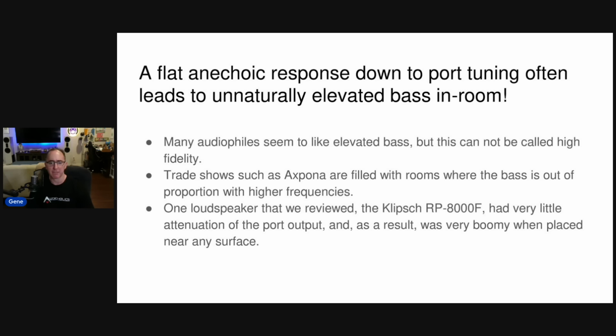One loudspeaker that we reviewed was a Klipsch RP8000F, had very little attenuation at the port output, and as a result, it was boomy when placed near a surface. So you got to be careful about that. If you have a rear ported speaker and you put it too close to a boundary, you could accentuate that bass and have way too much bass around the port tuning, and it could get boomy. And you're either going to have to move the speaker, you have to plug the port, which I really don't like plugging the ports if you could avoid that, or you have to use some EQ to gain that bass bump down.